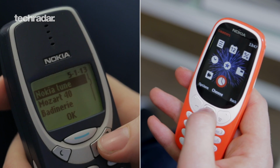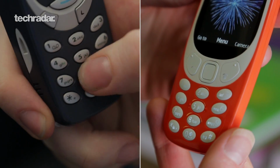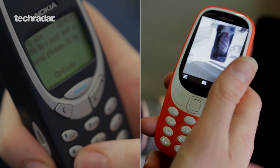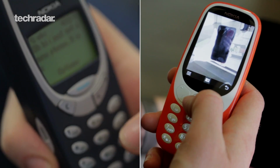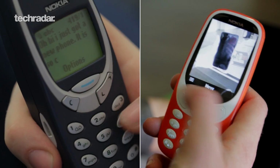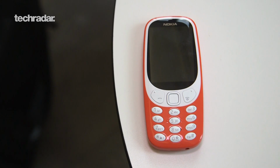So there's a lot more than the original 3310 going on here, which is really nice to see. It's nice that it's been brought up to date a bit in terms of what you can do with it, which makes it really more helpful in today's modern world. There is no Wi-Fi though. The connection is only 2.5G, so you're not going to get particularly fast data speeds, but it is a nice overall experience and I'm quite happy with what I'm seeing.